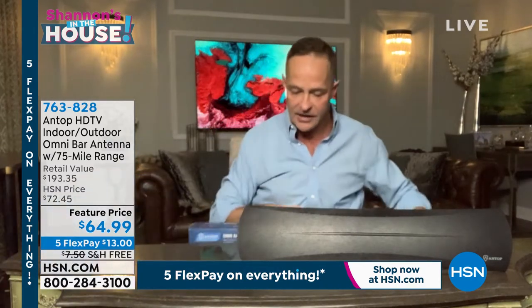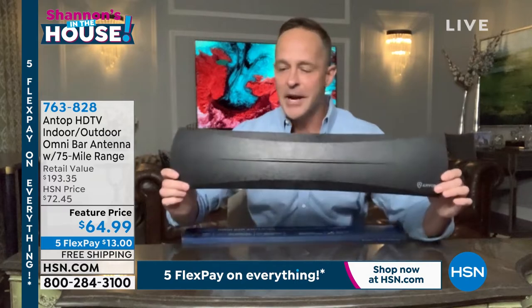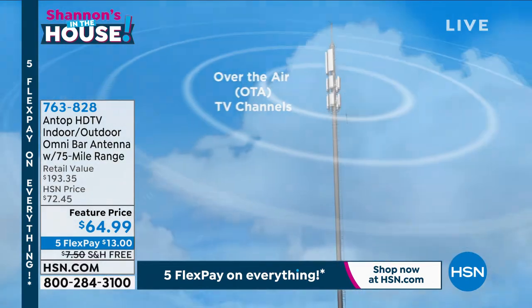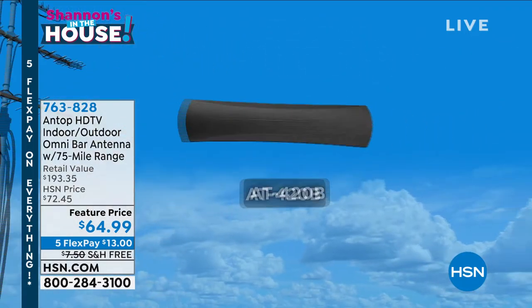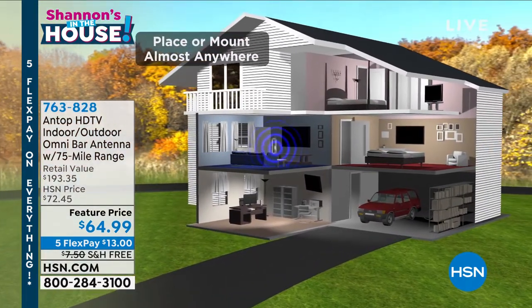Would you look at this? I'm going to move this box out of the way for just a sec. It doesn't look like an antenna. It's not. In fact, we have a featured video we'll show you right now. This is not a big, bulky, mechanical antenna that looks like it should be out on I-95, right? This takes the power of the over-the-air antennas and puts it into something beautiful that you want to have in your home that will literally save you hundreds of dollars a month.